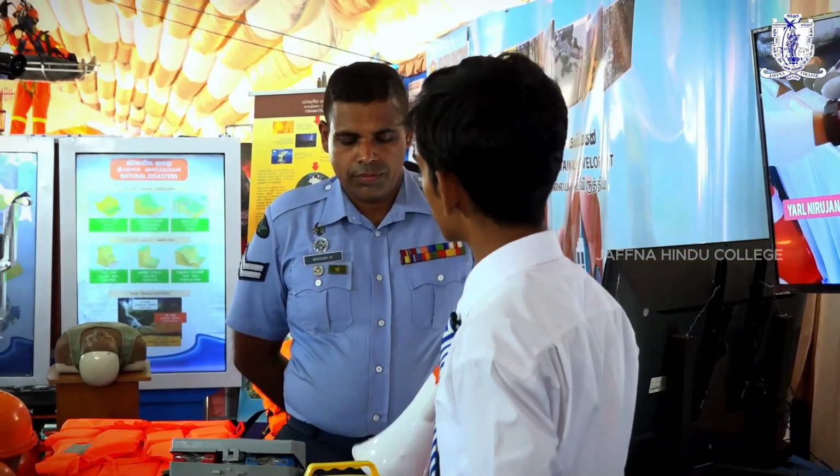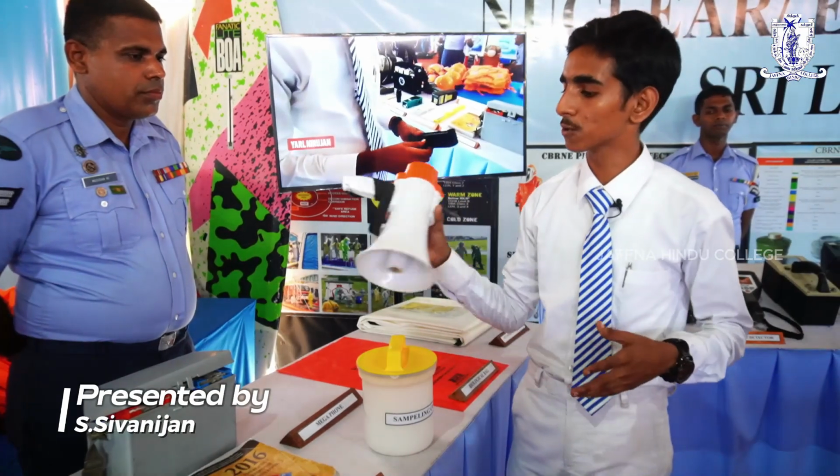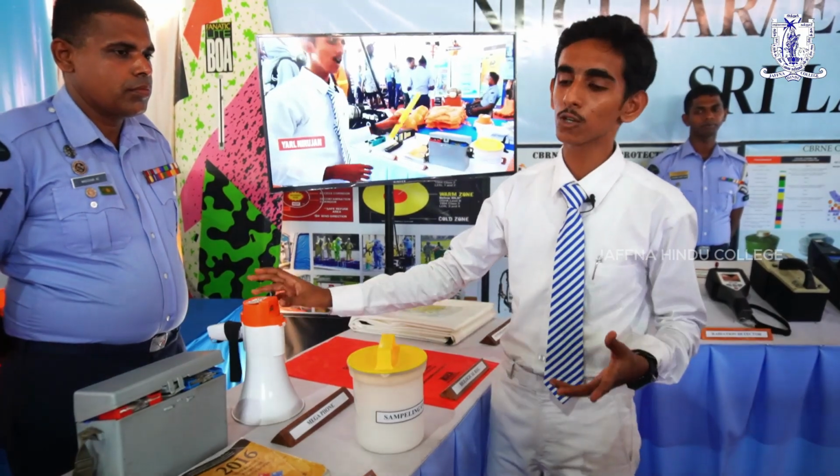This is called a megaphone. They use this to make announcements in threatened areas. When there is a CBRN exposure, there may be chaos among people. So to give them instructions easily, they use the megaphone.